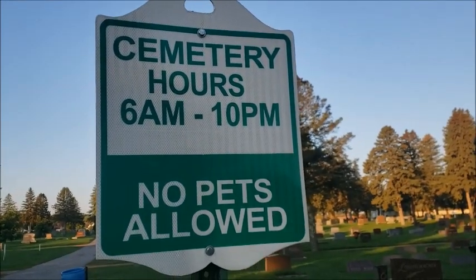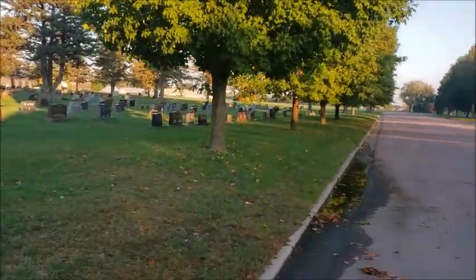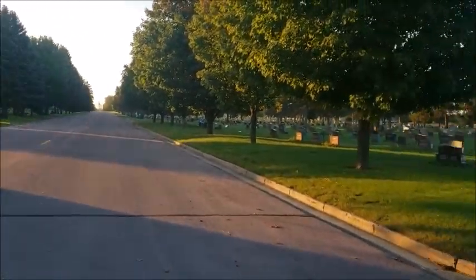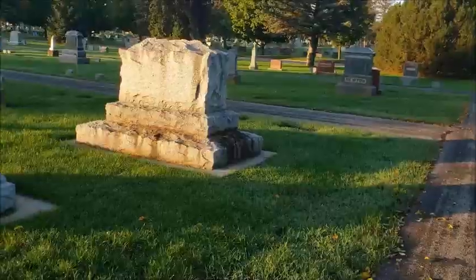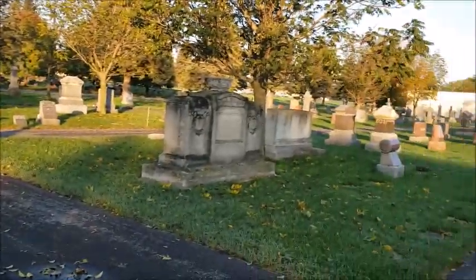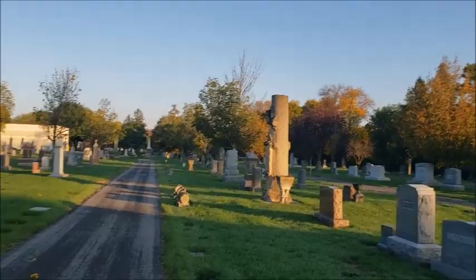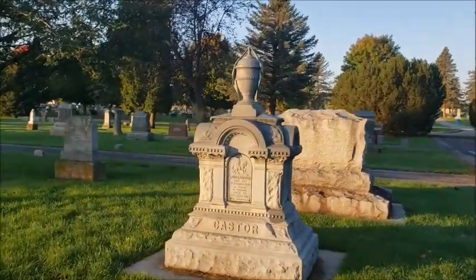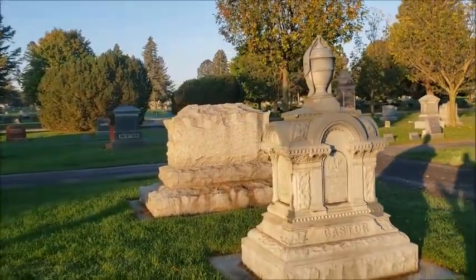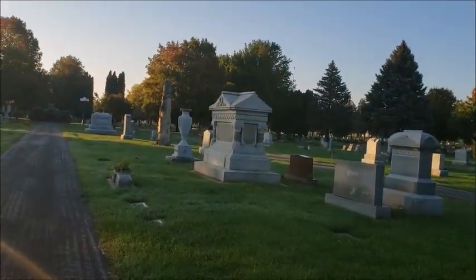Seems kind of rare that cemeteries post hours. And usually cemeteries put fences too. This is completely lacking a fence. No name on this stone, but look at this. They got a big old climbable stone in the cemetery. Oh, climbable tree. They want you to climb where they're laying. They want you to climb over their dead bodies. That's the enticement for these big old stones.